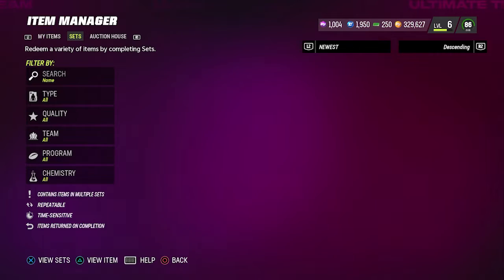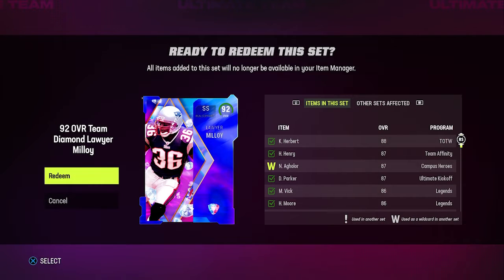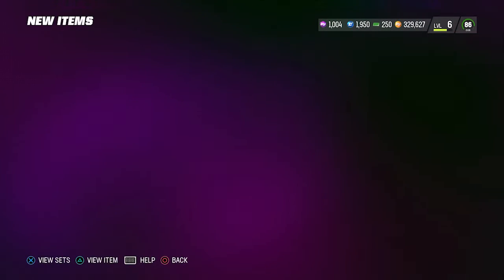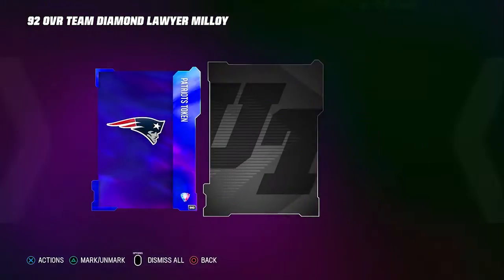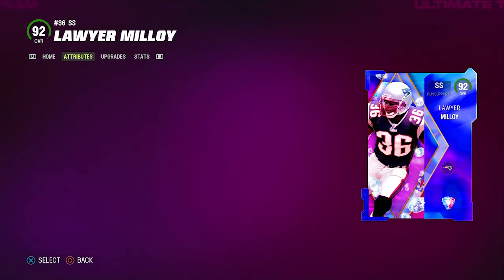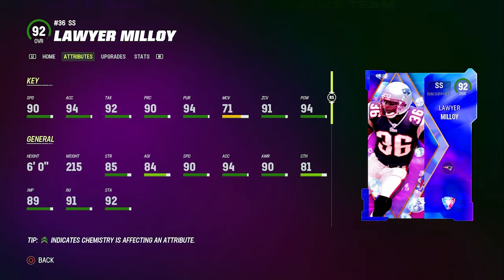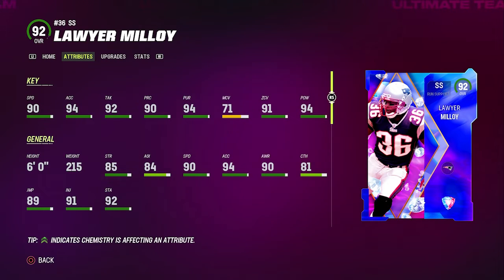Mr. Lawyer Milloy. Here we go. Run support, strong safety. 6 foot, 90 speed, 94 excel, 92 tackle, 90 play recognition. Ooh, that's nice. 94 pursuit, excellent.